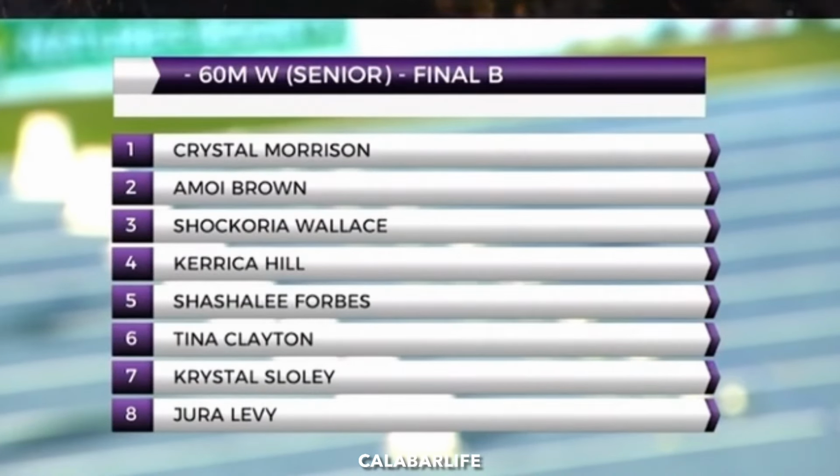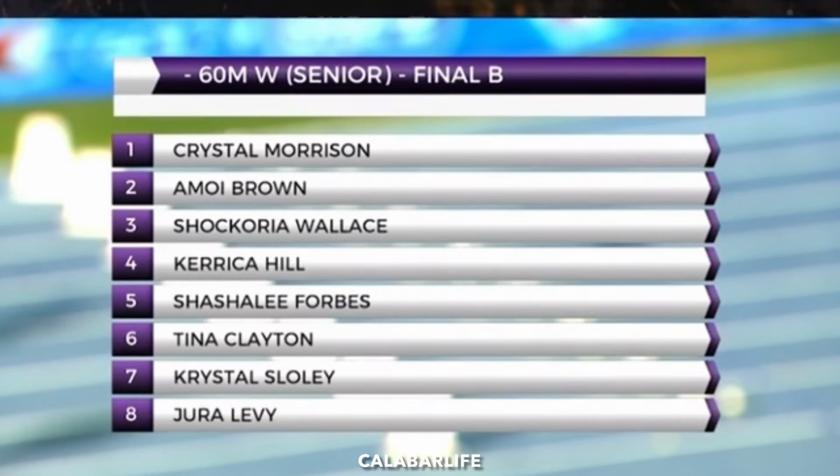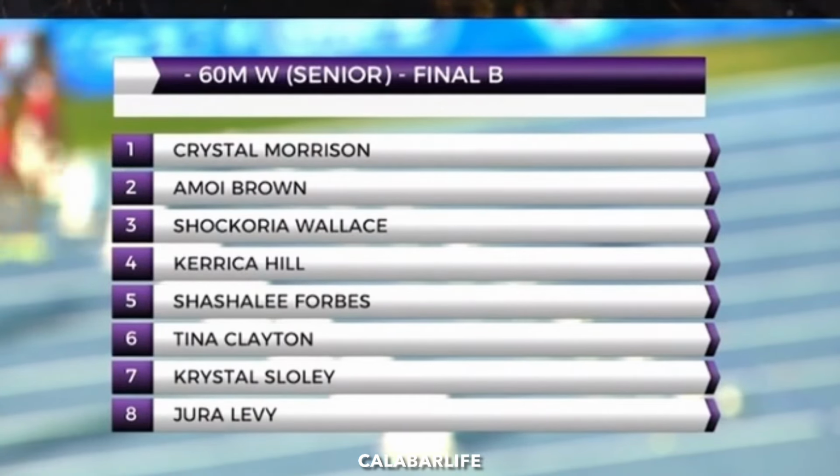So we turn our attention to the second final, the women's 60 meters. Crystal Morrison listed for lane one, Amoy Brown in two, Shakoria Wallace in three, the world under 20 sprint hurdles champion, Karika Hill, in four, Shashalee Forbes, Tia Clayton, world under 20 100 champion twice over, will go in six. Crystal Slowly, standout from Campion College, now at UTech, will go in seven, with Drew Levy, world championship relay medalist, in lane eight. This is Karika Hill.